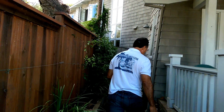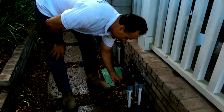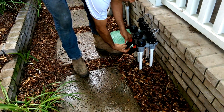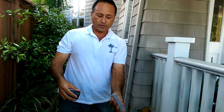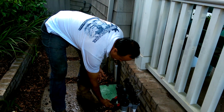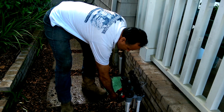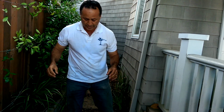Over here, we have the drip irrigation valves, and these are Rain Bird valves. And we also have the filters right here too. So it's a filter, you clean it out once a year and you're good to go. And depending on how much tubing you're using, use a high flow or low flow. It's a little more of the technical stuff, so I won't get into that.